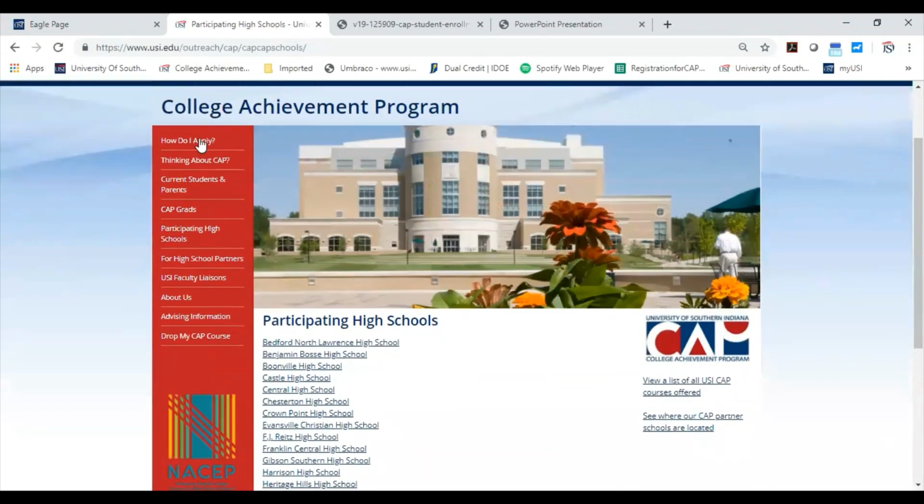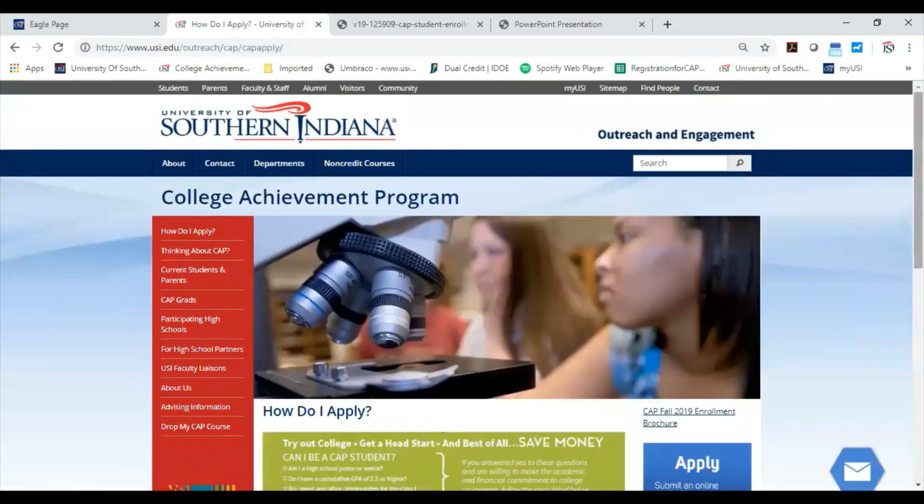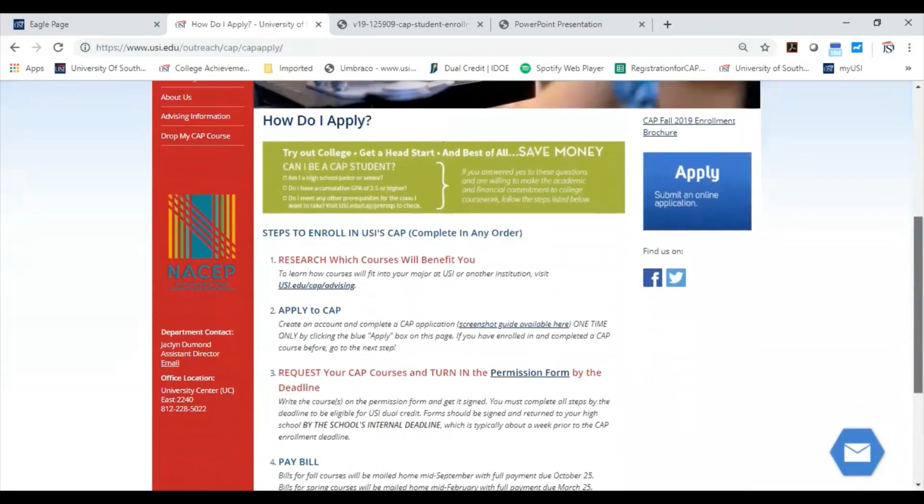But back to our application area. There's the online application over here, which is required once between junior and senior year, and then the student permission form. So those are really the two main elements of our application process.